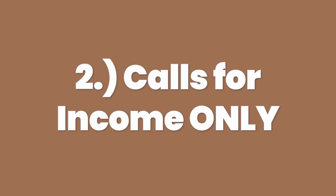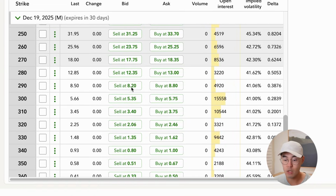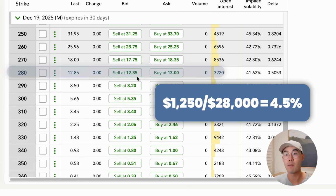You accept the bargain, which is that I do not care about the capital appreciation. All I care about is income. Now, in this case, all you have to do is sell it right at the money. So right now, TSMC is at 280. You would go in and sell at 280 or 290. You collect close to 4.5% monthly yield.